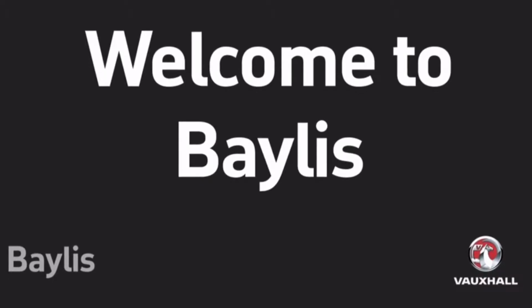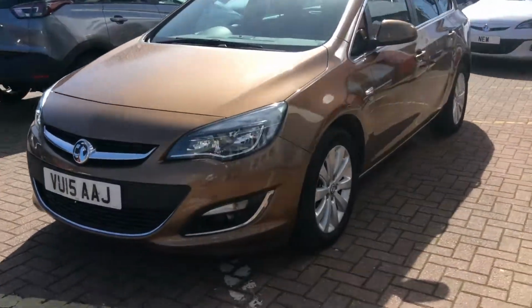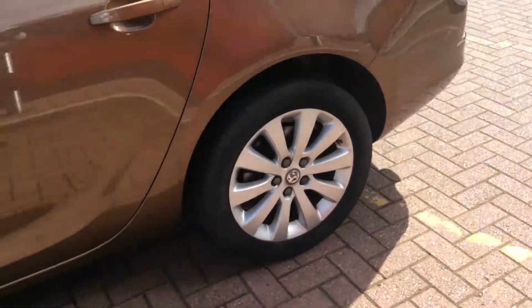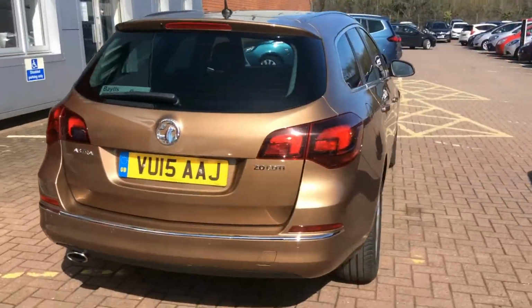Welcome to Bayliss Worcester and to this presentation of the Vauxhall Astra Sports Tourer Elite. This Astra was first registered in 2015 and has done 20,000 miles with one previous owner. It has a 2-litre diesel engine and produces 50.4 miles per gallon and falls into tax band F.